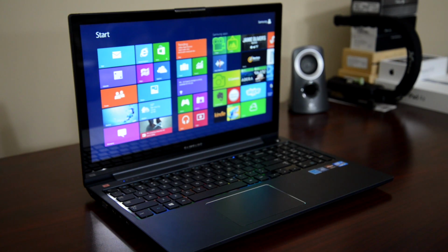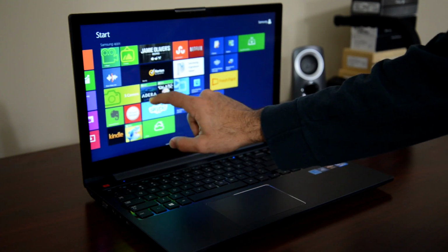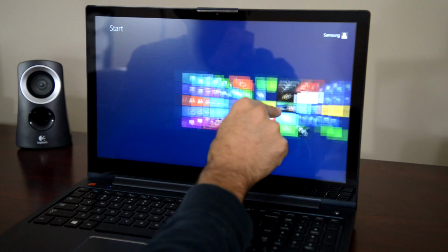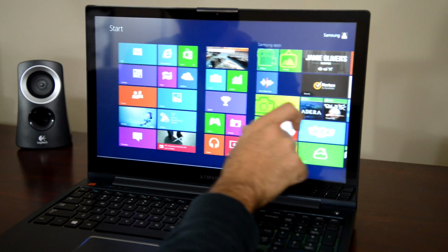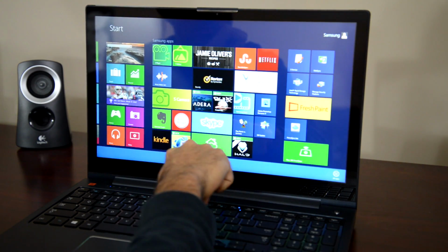You can find more everyday machines that are more complete for a lot less than this semi-gaming machine. But if you require the most current hardware, then you're better off elsewhere. And if you're really that serious about gaming, you shouldn't even be looking at this machine.